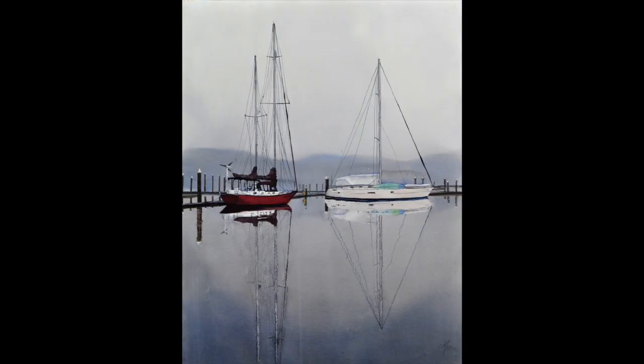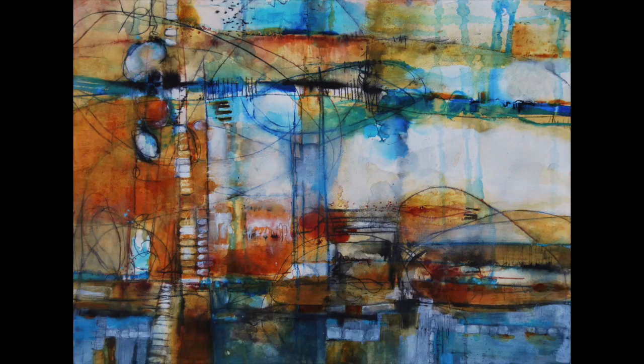For this painting, what I do like is the traditional quality of the boats, plus the moody feel of the atmosphere, the very still water, the reflections. It's very well done. In this abstract, I was drawn to their use of color, transparency of the medium, and how their design draws the eye through the painting.